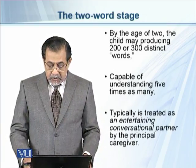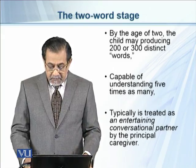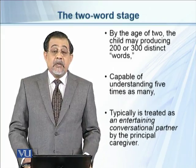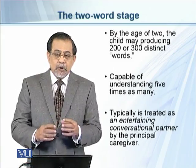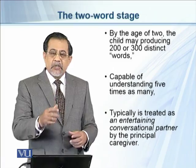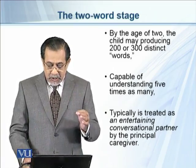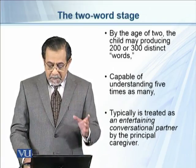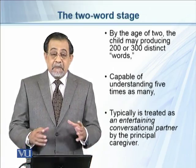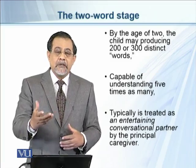The child is typically treated as an entertaining conversational partner by the principal caregiver. So the speech of the child at this stage is taken as a conversation, an entertaining conversation, a conversational partner. People love to talk to the child, listen to and talk to.